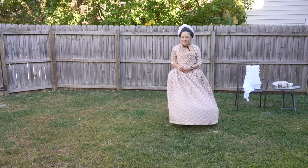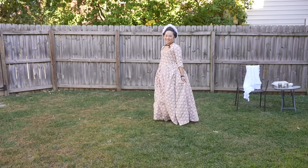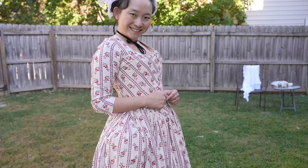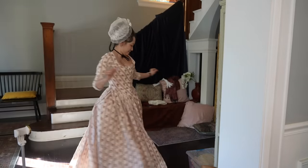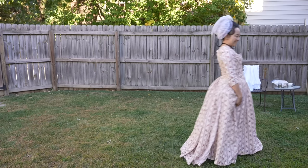And one thing that really struck me about this dress is, one, how comfortable it is. The arm movements were really easy. I found it very easy to walk in and I just really loved the whole look of it. I was really, really pleased with how it came out. And I also liked how it looked with my fichu. I highly recommend making your own if you're interested.